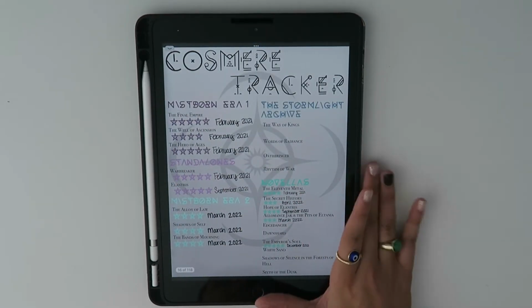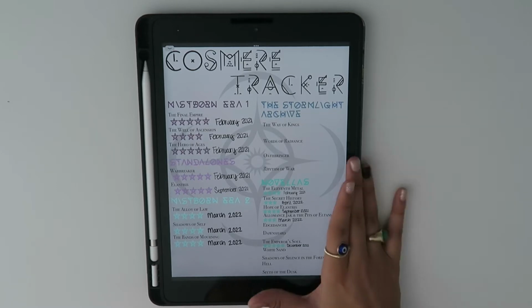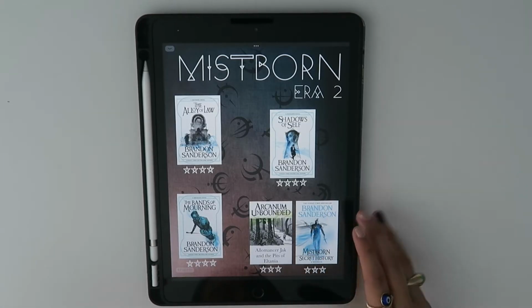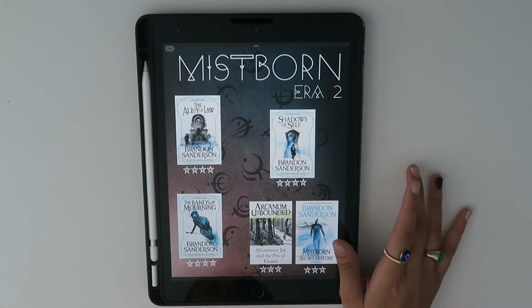So here I have my Cosmere tracker, this is like my master tracker of everything. This is copy pasted from last year's spread as well. And then this particular page is from this year. This is for Mistborn Era 2, and my other journal has Mistborn Era 1.